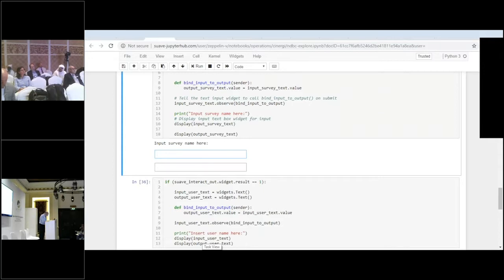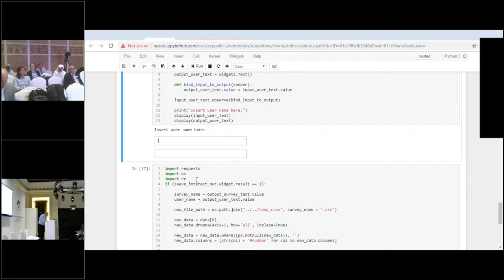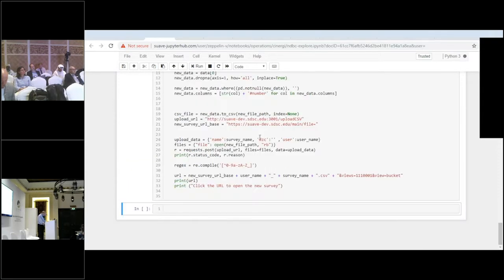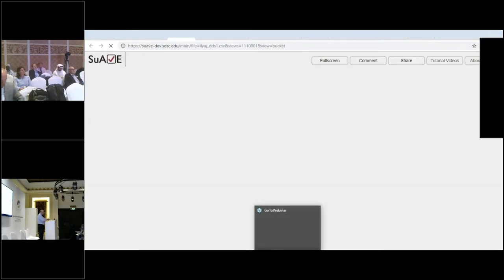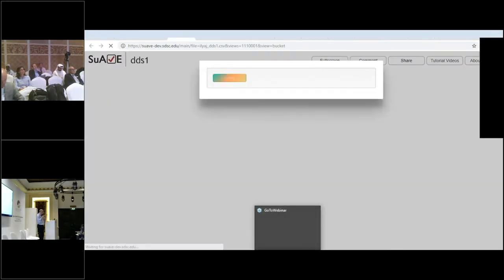Let's call it, Data Discovery Studio 1, new data set. So I run it and say that this is my username. Okay, so now from Discovery System via Jupyter Hub, I jump into a data exploration environment called SWAV.